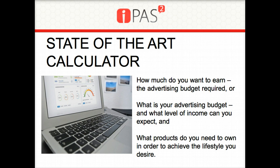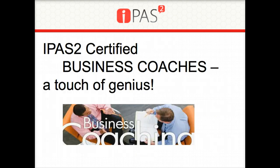Now it's time to reveal perhaps one of my favourite of the iPass2 success keys, and that is the fully certified iPass2 business coaches. Adding this feature to iPass2 is truly a touch of inspiration and genius, and yet another indication of how committed the founders of this system are to making it work for its members based on experience, metrics, and 4 years of working on it.